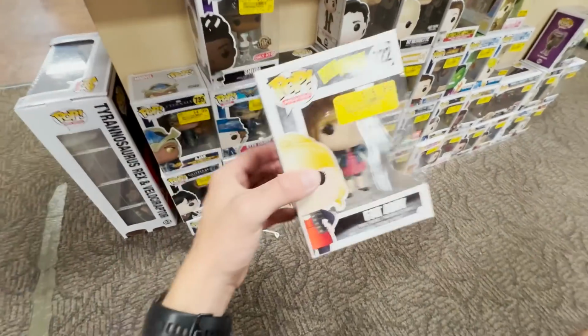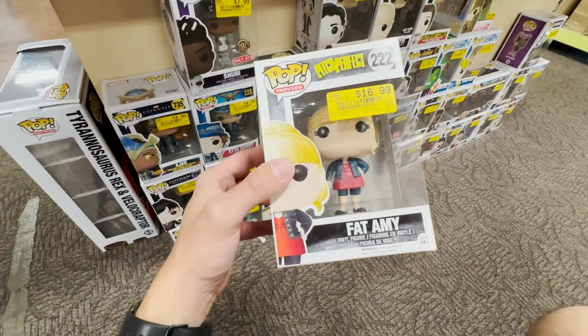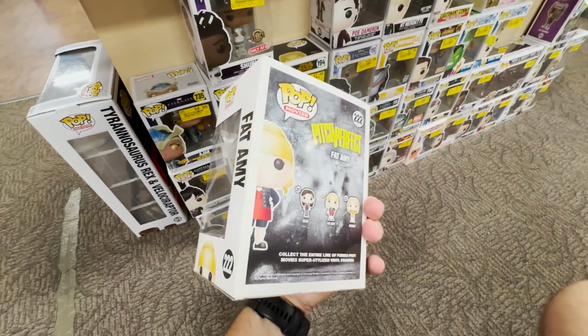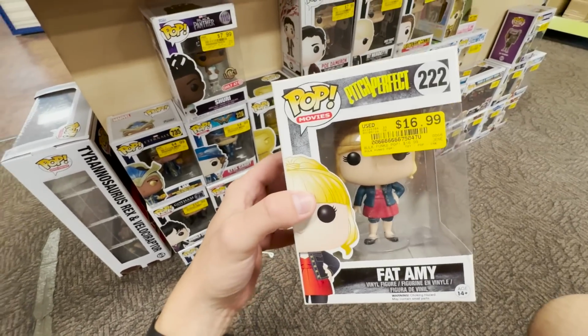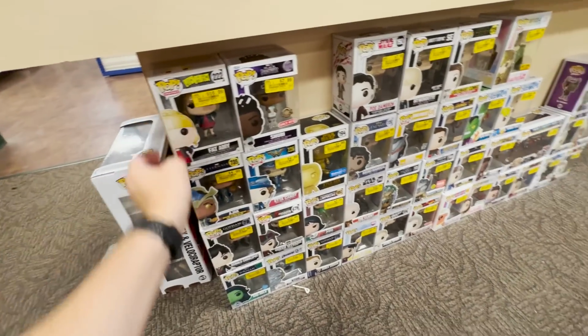And then I also found Fat Amy from Pitch Perfect, guys. Some of the Pitch Perfect pops have some value. Fat Amy is kind of in the middle right there, but I figured I'd show that one off. Don't see that one very often, and that's it at Entertain Mart.